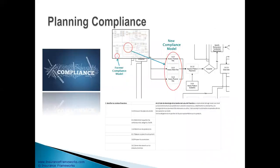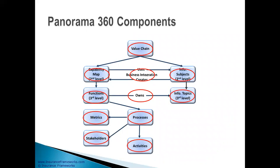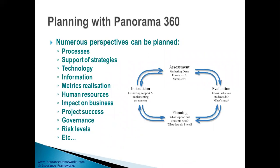Planning your compliance. What are the compliance requirements at each step of the process models that are being provided in Panorama? Planning your organization. Do you have overlapping roles in your organization, and should they be streamlined? Panorama 360 offers you various perspectives and various levels of granularity, which can all be input to your planning processes. Planning with Panorama 360 can take many perspectives: processes, strategies, technology, information, metrics, realization, human resources, looking at the impacts on the business and planning for the change, project successes, governance, risk level. These are just a few of them.